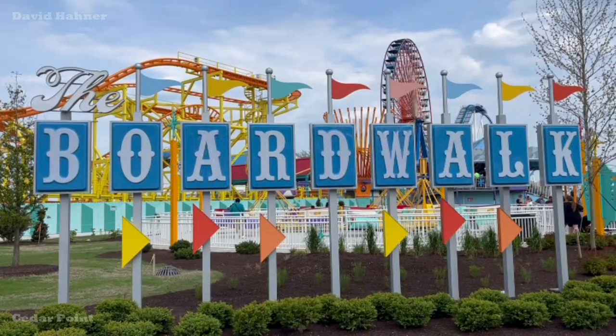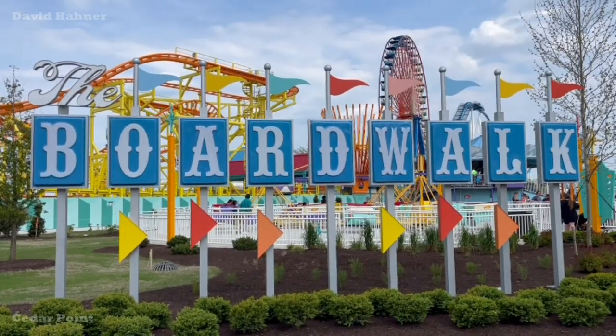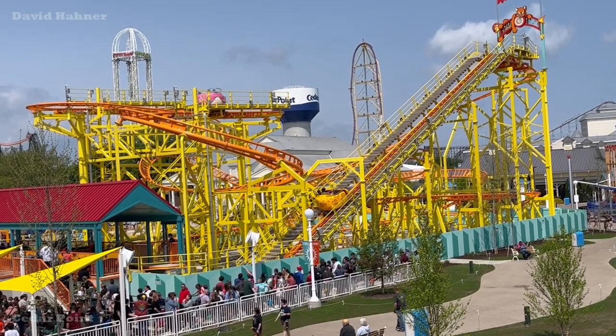I know they have the all-new Boardwalk section of the park, including a new roller coaster with the Wild Mouse. We're gonna go check that out, as well as see everything else in the park and ride some of our favorite rides.